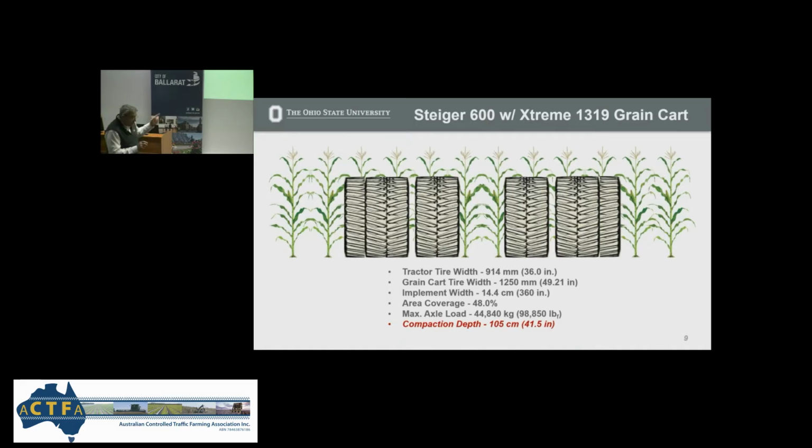And when I use that previous relationship, right here, my compaction depth is about 41 inches. Okay, I'm over a meter deep into the soil. And my question becomes, can we ever undo the damage that's being done in these soils? Now, maybe if I'm up in northern Canada or western Canada, and I get a 6 or 7 foot frost depth, a meter and a half, 2 meter deep frost line, maybe I do. But I know this is not occurring in Ohio. The damage that we're doing today essentially is going to be there for some time.